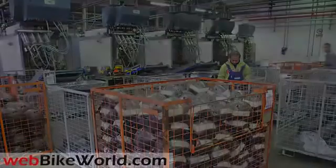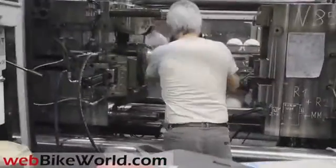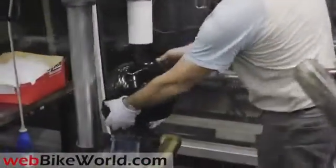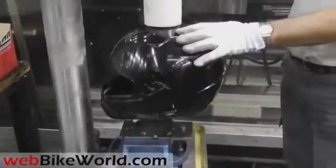Next is the molding process for the polycarbonate helmet shells. Nolan uses the very high-quality General Electric Lexan EXL for a variety of reasons. They have a great deal of experience using this material, and in fact, Nolan has been using Lexan since the Nolan Helmet Manufacturing Company was started in 1972.